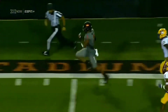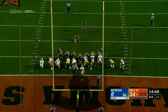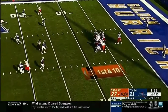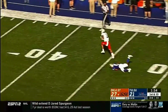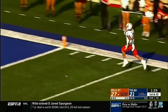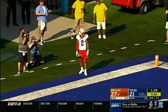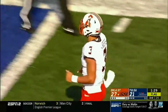Simple comeback route, uses that speed. He's a long strider too, Dave. And I love the way he runs his routes, comes back for the ball. 23 carries, 200 yards today. All day for Sanders. Going deep for Wallace, who goes up and makes the catch. And he's on his way. Flag is down behind him as Tylan Wallace takes it to the house. 90 yards. That's going to be on the defense.